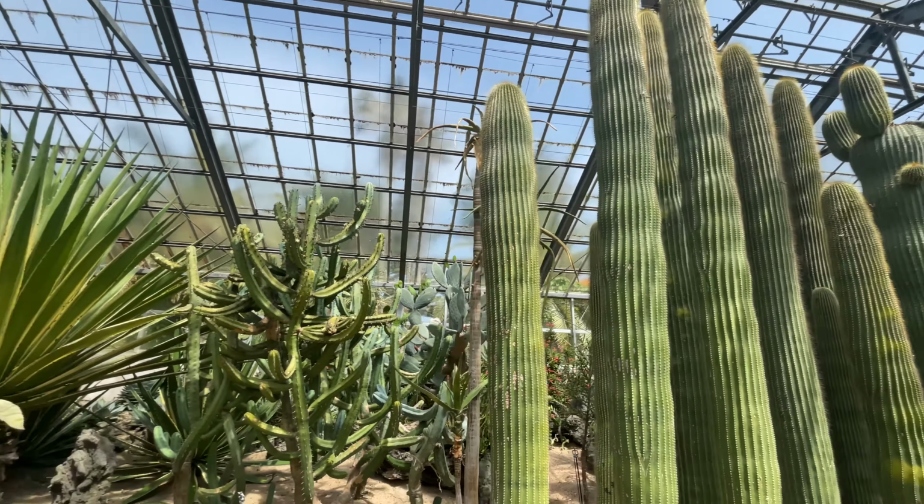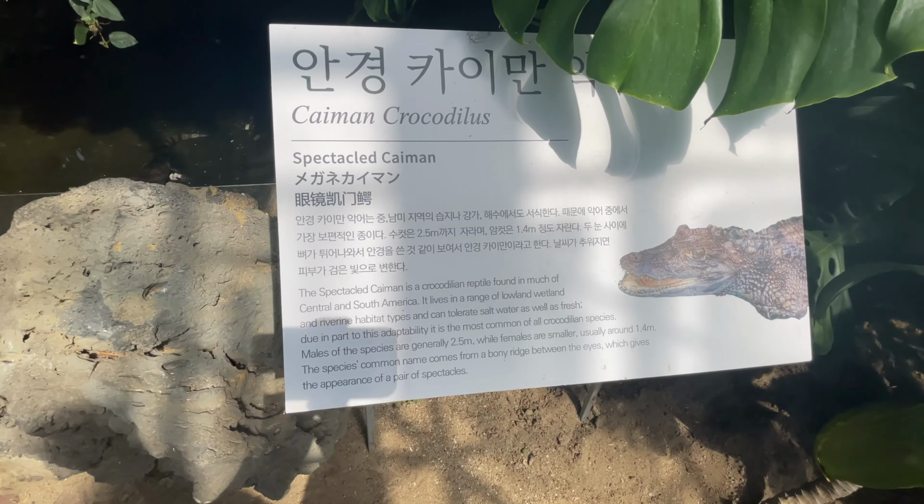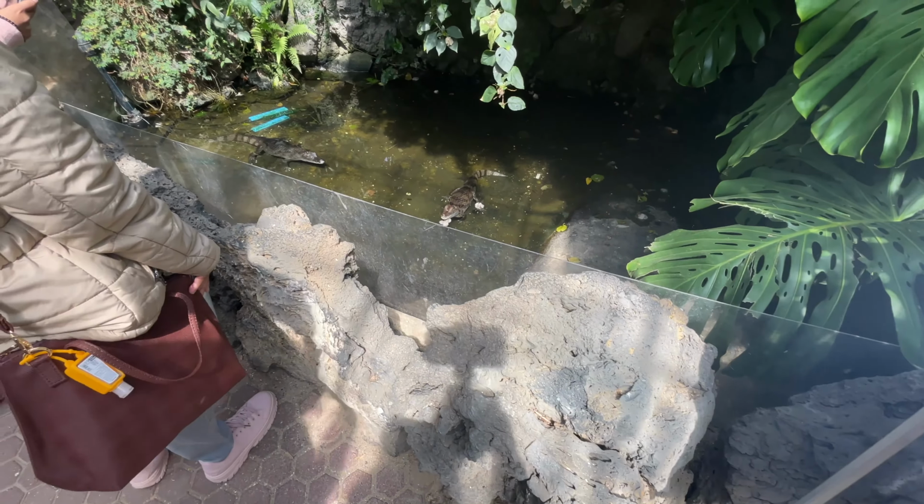So our next stop was Halim Park. It is one of the most popular tourist spots on Jeju Island, and the entrance fee is about 990 Indian rupees per person.